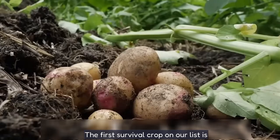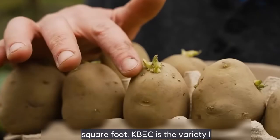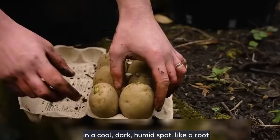The first survival crop on our list is potatoes. These are the backbone of any food security garden, because nothing else gives you this many calories per square foot. Kennebec is the variety I recommend for most home growers. It produces heavy yields of large, smooth tubers that store beautifully for months in a cool, dark, humid spot like a root cellar or unheated basement.